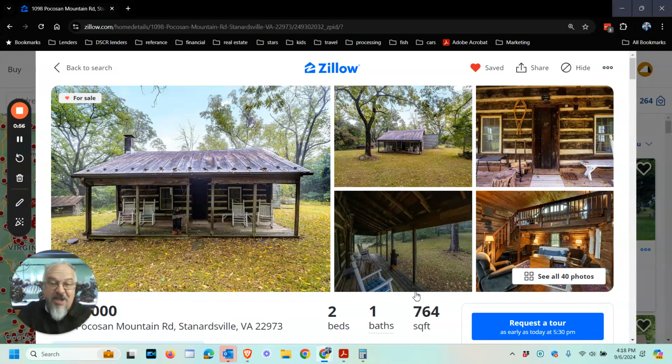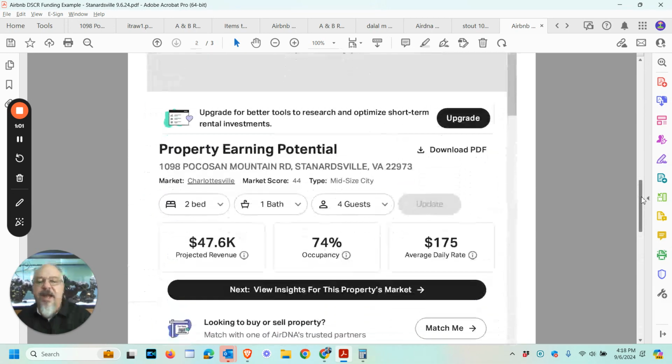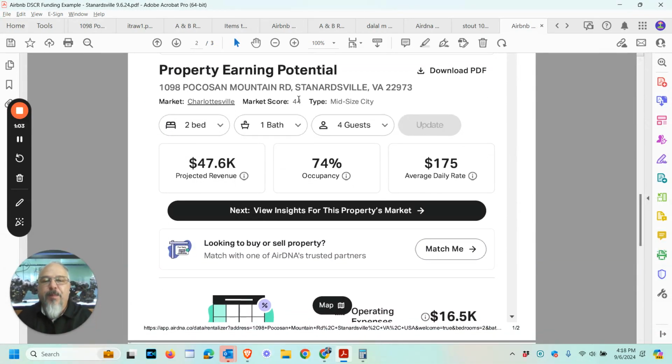But before I do that, let's underwrite this loan real quick. I just want to show you what this would look like. So back up to the AirDNA. The AirDNA looks pretty good. The market score is a little bit lower than we like to see, so I probably have to use a short-term rental appraisal where they compare other Airbnbs in the area, but that's okay. There's lots of them in the area. We should be fine to get an appraiser to collaborate, and all I need is them to hit this number.